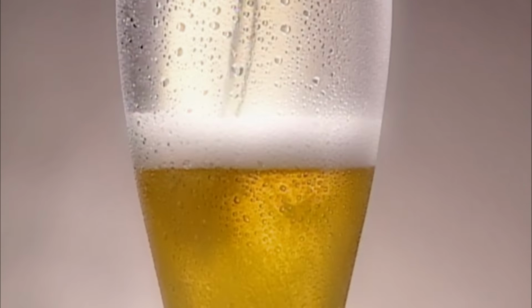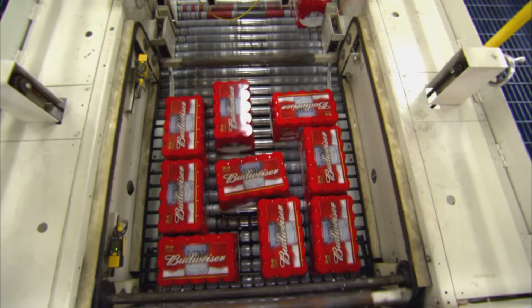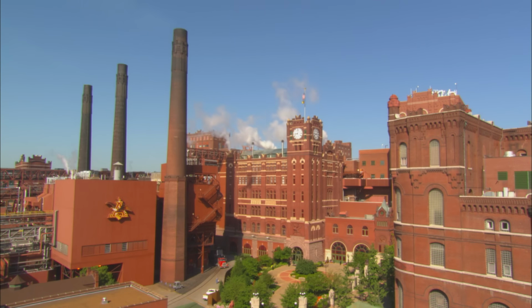We have a presence in over 80 countries. It's a cultural icon, a bubbling legend. Probably the most recognized beer label in the world. It's the Mega Brew from the Mega Factory of Anheuser-Busch.